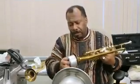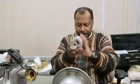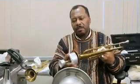Okay, now this mute sometimes has a designation by composers to play with the stem extended like that, and it gives a sound of the music being from afar or in the distance.